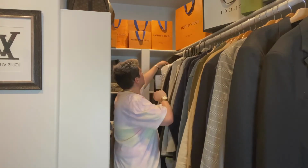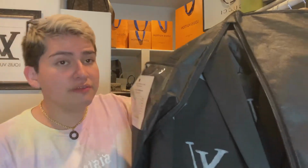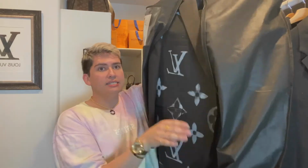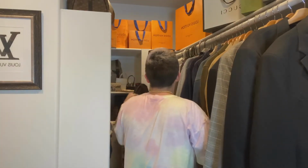And then the other piece that I've customized, and this one is probably my personal favorite, is my Louis Vuitton. I did this monogram look on the pants and the jacket of my tuxedo. And I did this for my 22nd birthday. Absolutely loved it. I looked phenomenal in it, might I just say. But yeah, definitely one of my favorite looks.